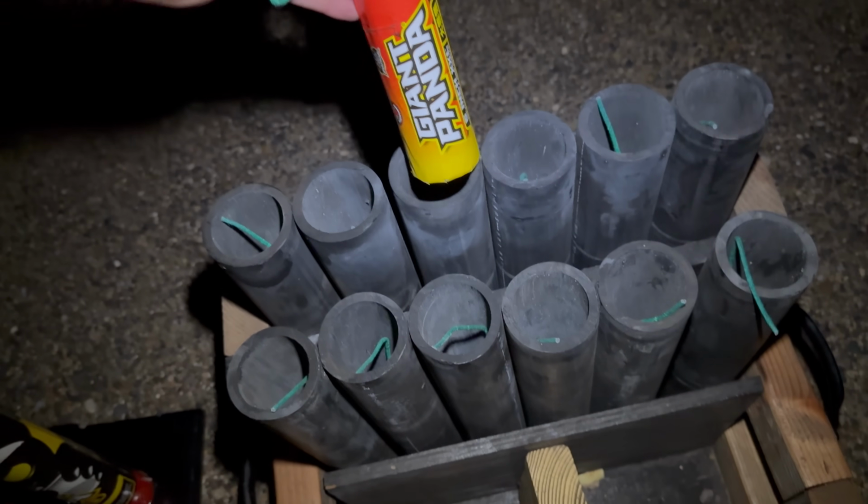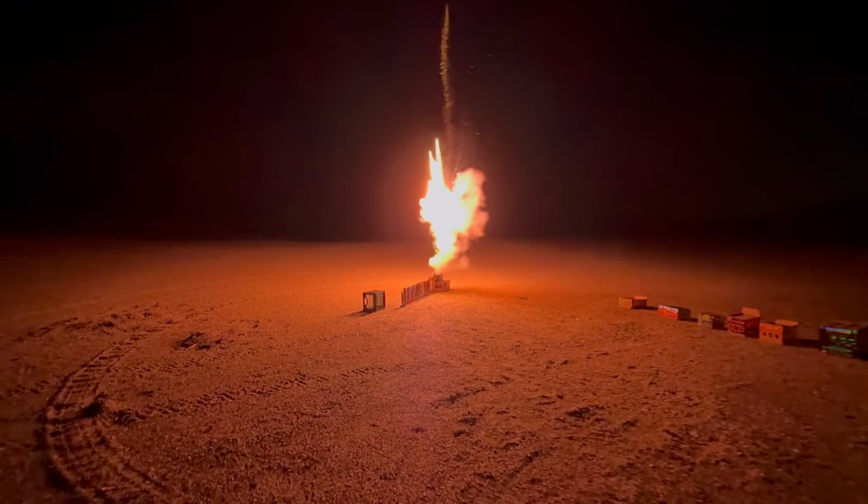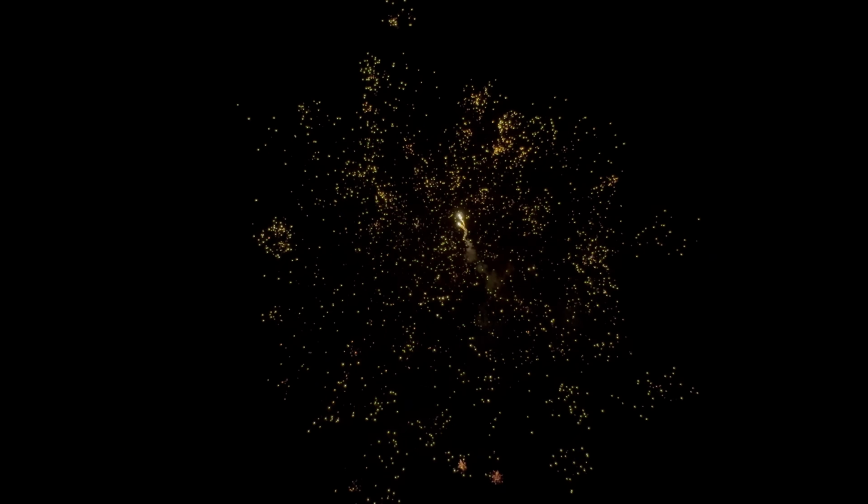I think it's giant panda time. This is all 12 shells. So I think those were supposed to be rings, but they broke sideways. I think I got four of them here. Oh my goodness. Two left.